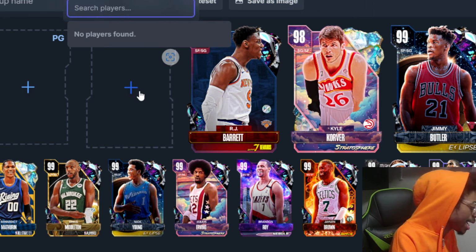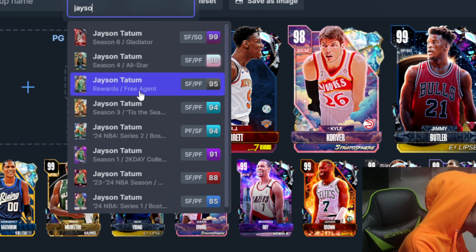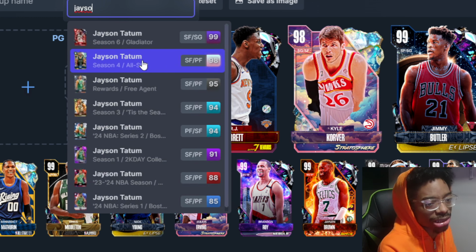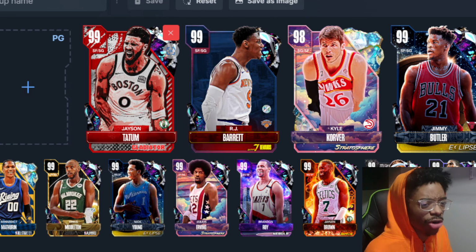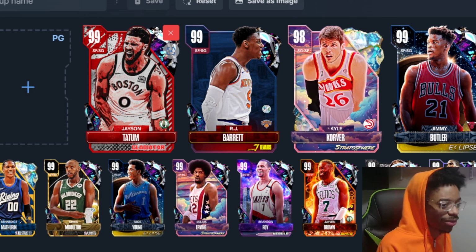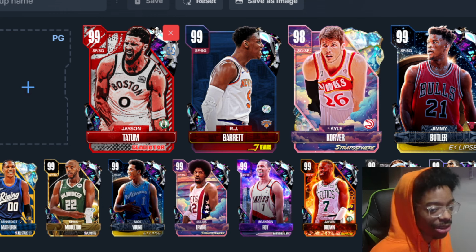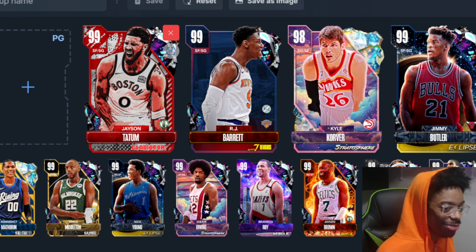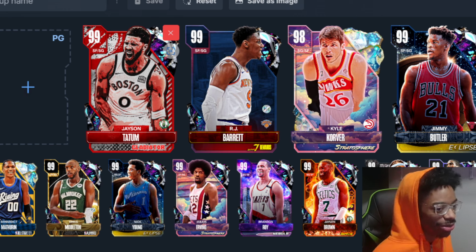But next, we got Jason Tatum at number 8. No, number 9. Jason Tatum at number 9 for shooting. You can run him at shooting guard. The best way to score with Jason Tatum is doing a pick and roll and shooting with him. You don't want to really dribble with him because he comes with Curry dribble style, so he doesn't really move that good when you dribble with him. But that's not what you're going to use him for. He needs to be your defensive, your catch and shoot. He goes behind the screen, bangs it. That's where Tatum starts to shine.